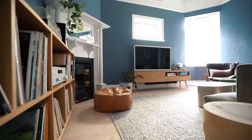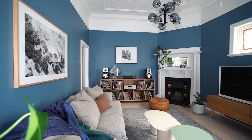I should mention the color. I love the color in here, and I'm really glad that we went a really bold, strong blue.